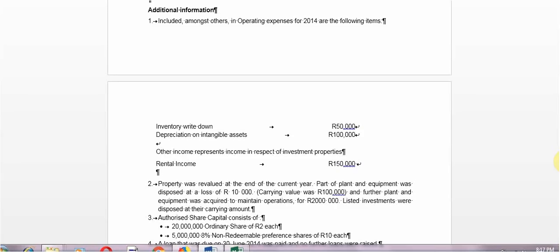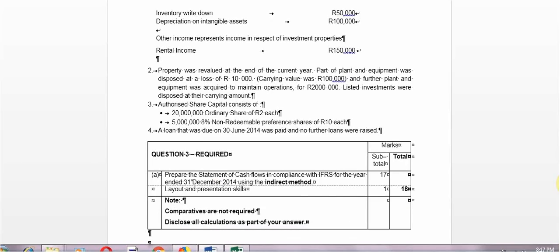Right, then for other income, they've also given you some rental income. Then you will observe in note number 2 that they say property was revalued at the end of the current year, and part of the plant was disposed of at a loss of 10,000. It had a carrying value of 100,000. Then there was also some plant acquired for 2 million and some listed investments that were disposed of.